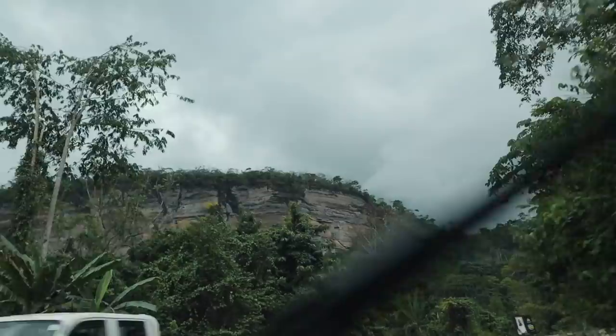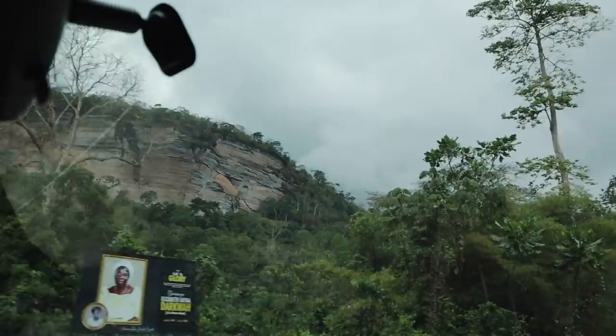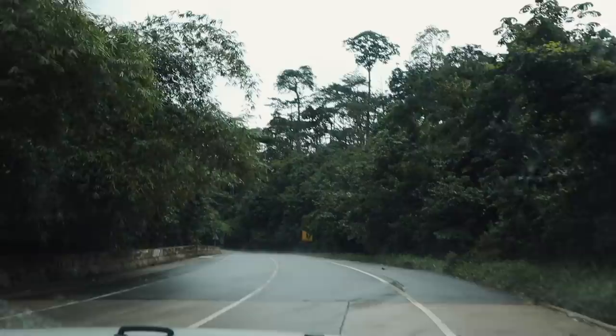Guys, this mountain is so beautiful. The face of the mountain, the side of it, you can really see the layers of the rocks building on it.